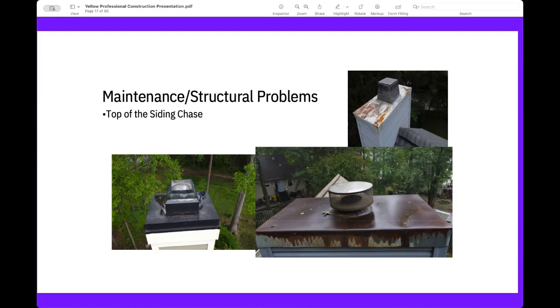This is a very common call out. Most of the time, some Rust-Oleum. Make sure that it's not too dipping, because water sitting up there accelerates the problem. The new ones actually are built with ribs in them so that they stay sloped away from the fireplace flue opening. They're getting smarter.